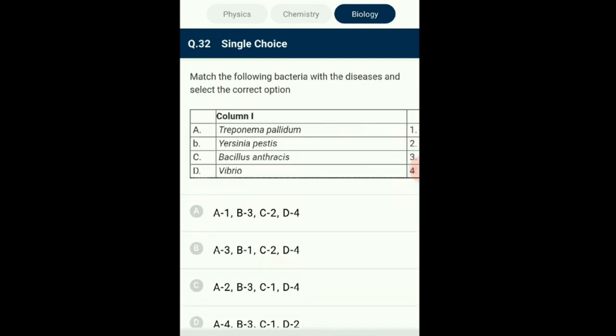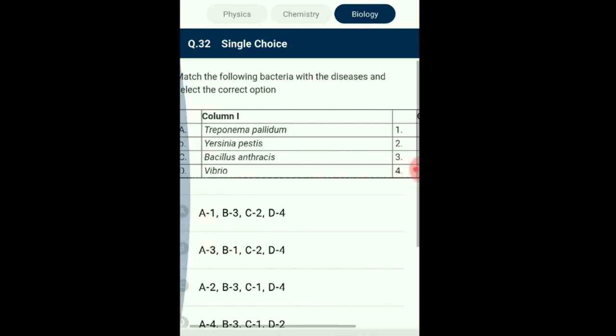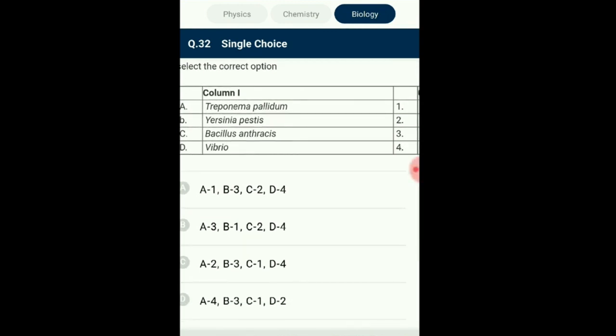Question number 32. Match the following bacteria with the diseases and select the correct option. Treponema pallidum, it causes syphilis. Yersinia pestis causes plague. Bacillus anthracis causes anthrax. Vibrio cholerae, it causes cholera. So the correctly matching option is option B.